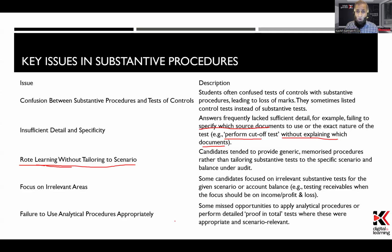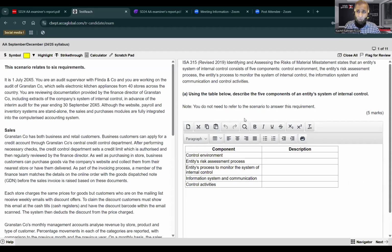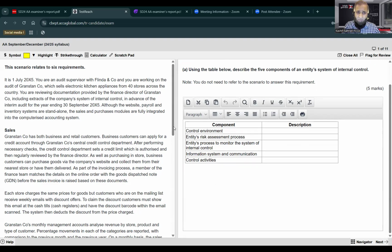Okay, let's move on and look at the quick scan of the September December 24 paper, which to me is more important because the issues I was discussing with you are from the September December 24 examiner report, and I don't know why students don't read it. Okay, you can see in front of your screen the September December 24 paper. I'll just spend a quick 20-25 minutes on it. I'm just looking into the critical parts of the paper, not the minor parts of the paper.